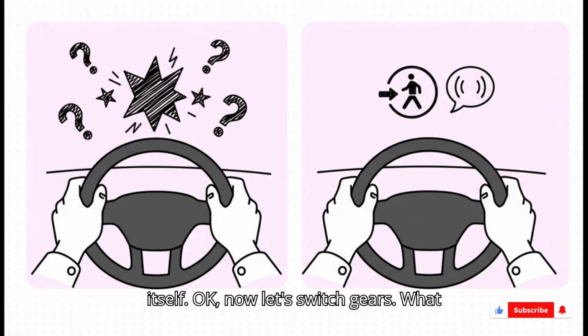Okay, now let's switch gears. What about a self-driving car? Imagine you're riding in one and it suddenly makes this weird, unfamiliar beeping sound. That's terrifying, right? Well, good UX completely changes that. Instead of some mystery noise, you get a clear, multimodal alert. A visual pops up on the dashboard, combined with a calm, verbal explanation. That tiny change is the difference between pure panic and total trust.